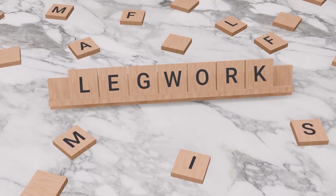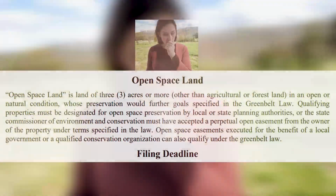In my mind, and I've not gone through this process, but based on what I'm researching, it seems as if forest land is a little bit more legwork, simply based on the fact that you have to have a management plan for the trees. So anyways, now the third option that does not require 15 acres is called open space. It's called open space land. And what that is, hang with me.